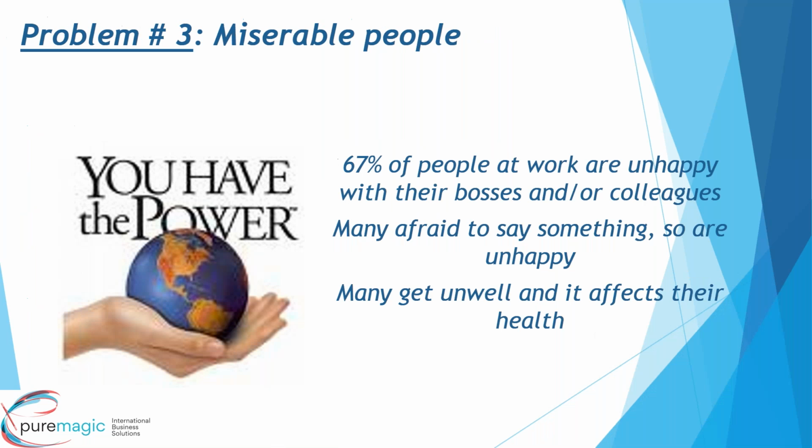The third problem ultimately is also sometimes an outcome: miserable people. And this was interesting. 67% of people at work are unhappy with their bosses and or colleagues. Many are afraid to say something, so they stay unhappy. Many get unwell, which affects their health. In fact, this particular statistic at 67% was from probably about a year ago, so I need to update that. It's actually higher. As I said, it's about 86%, I think, in recent research.